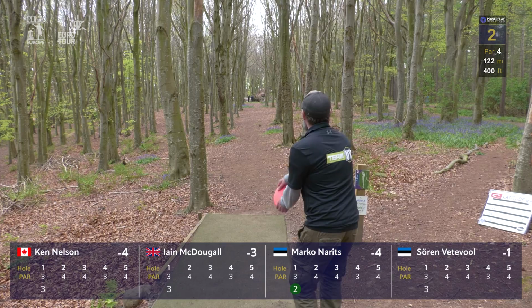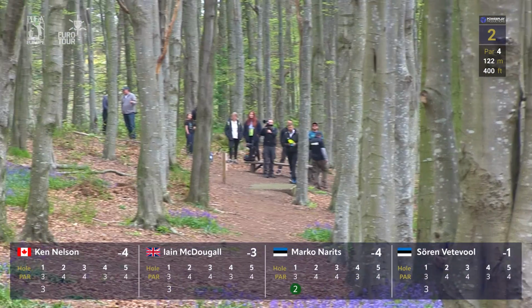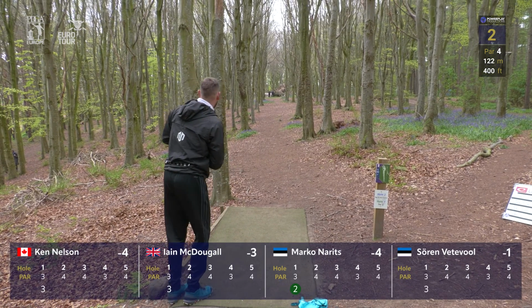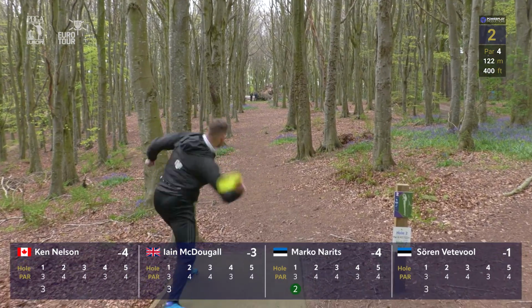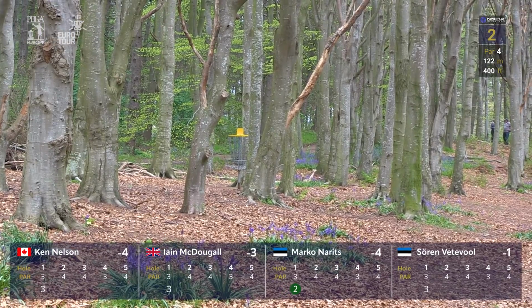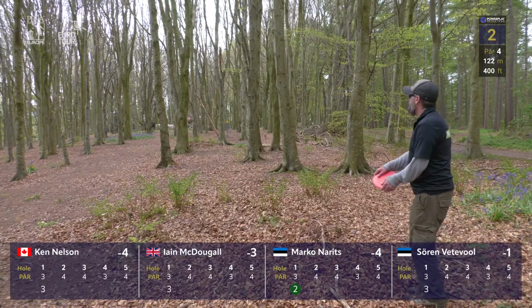We have Iain throwing a mid-range. He's throwing a rock. Great stamp on that rock. Unfortunate hit. There we have my favourite line, the forehand, but it's hard to hit it. Looks like he's throwing something really stable. Yeah. Not a bad result. He's moving down the fairway. Up the fairway is good. Good call, Iain. They're all sitting okay. No real damage done. They still have good shots at a 3.